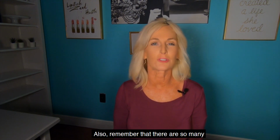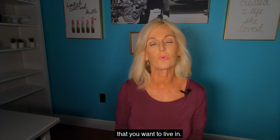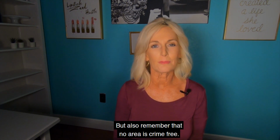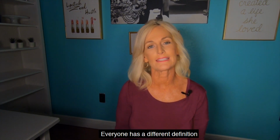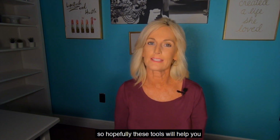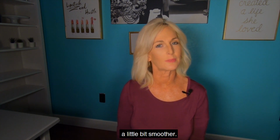Also, remember that there are so many factors that go into a neighborhood that you want to live in. And I'm sure that safety is probably right there at the top of the list. But also remember that no area is crime-free. Everyone has a different definition of what feels safe to them. So hopefully these tools will help you in determining that and make the process a little bit smoother.